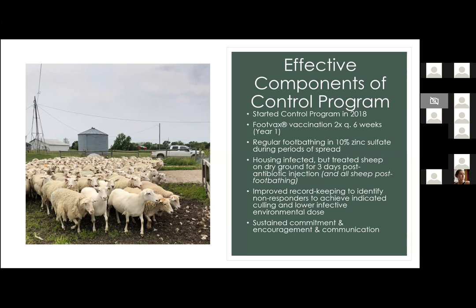And anytime they say, oh, we've got 3 lame sheep, I text them back and say, let me know what you find. And we all jump up and down for joy when it's just a needle from a locust tree, or just some mud that got packed in there rather than foot rot. So this is a long, hard disease to get rid of, but it can be gotten rid of.